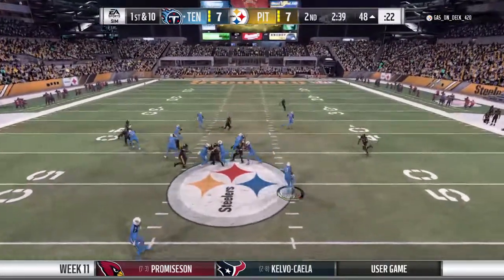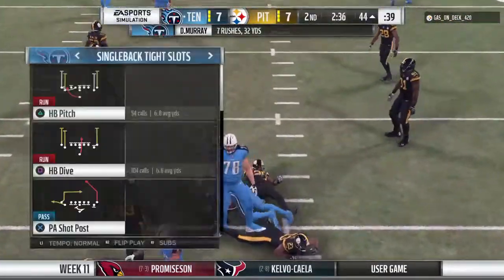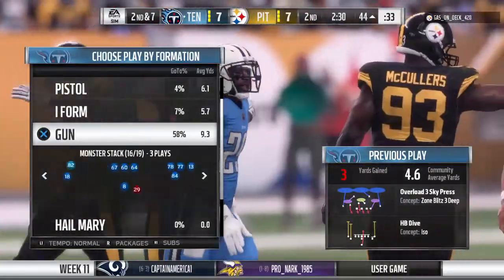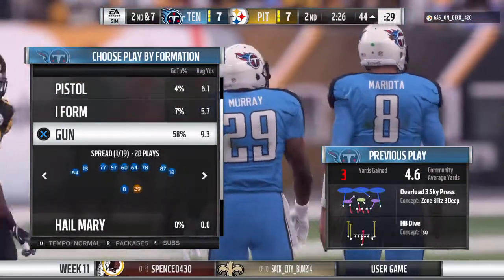On first down, Murray. And they'll bring him down after just a short pickup. 3 yards on the pickup there, and it'll be 2nd down. Not much happening there on first down. I thought there might have been a hole for a split second. Yeah, but it dried up pretty quickly, didn't it? Closed fast.